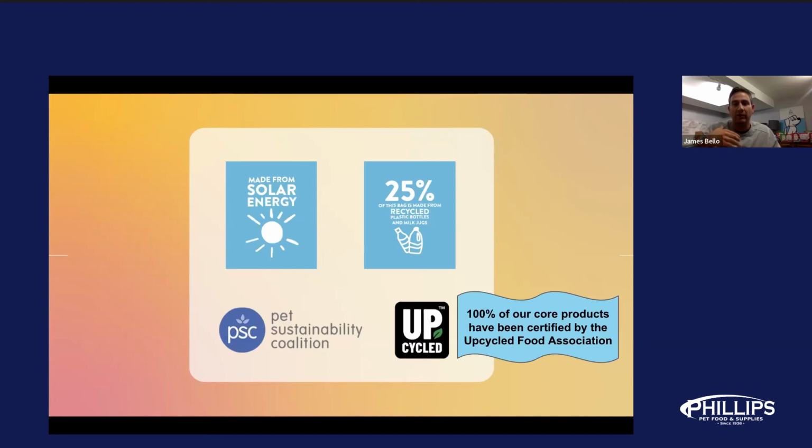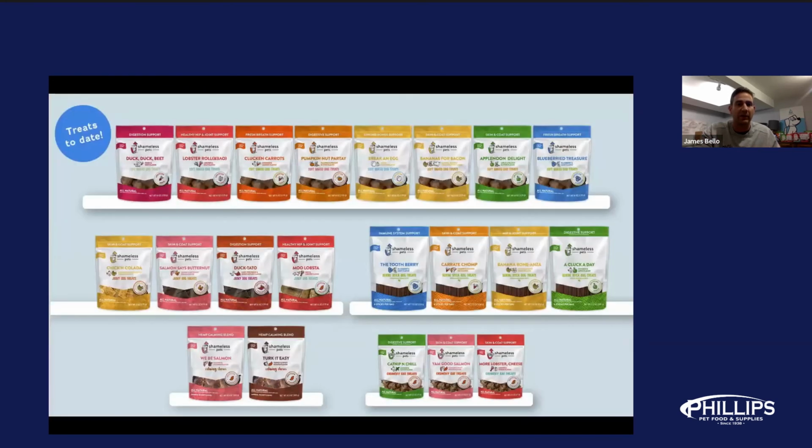So it's just kind of our way of trying to continue to push sustainability beyond upcycling as well. And then to that question, here's our product portfolio as it sits today. I appreciate the nod to the flavor names.